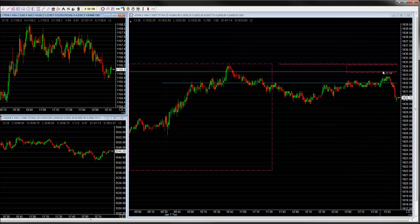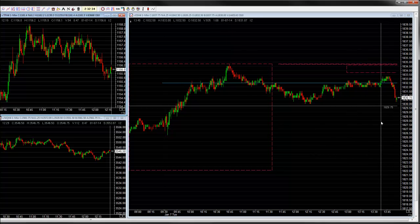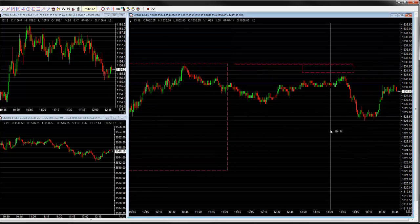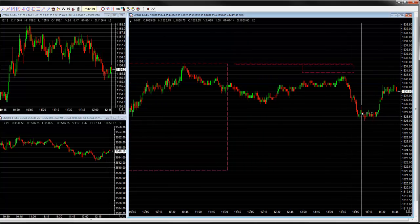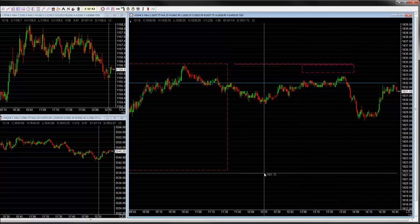We're looking for it to revert back in the range. We don't just pick it anywhere. We've got our specific zone. So in this particular case, it didn't quite get there, but we're certainly looking for this sell opportunity, which eventually did come. And quite often we're picking up on things like these in our trading room.